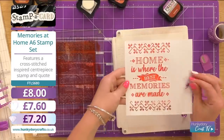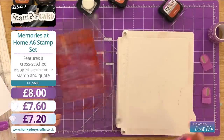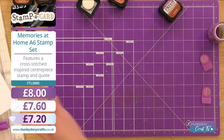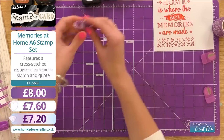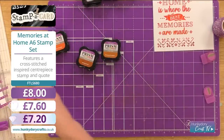And then you're going to get that gorgeous ombre. So we're going to pop that to one side whilst we build up our background. And then we're just going to mat and layer it and pop it onto a card. So let's just pop that to one side just for now. And then we're going to go in with some different inks, but from the same sort of family.